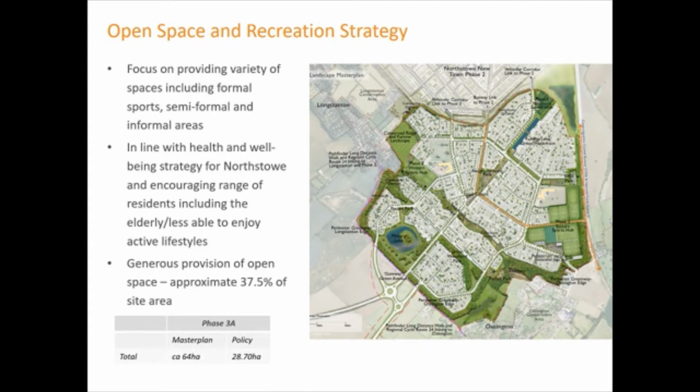And also from the first consultation, people asked, can we have a big green space in the center? Can we have spaces that are sitting amongst the housing? Because in phase 2 and phase 1, the large open spaces are on the edges. So we try to do it slightly different here and bring the open space into the center of the development.